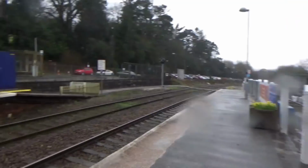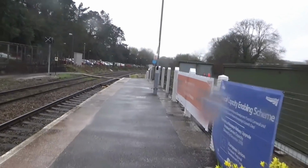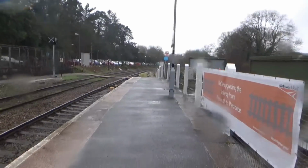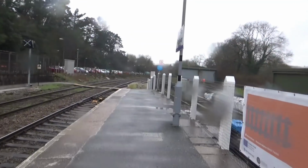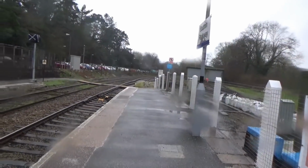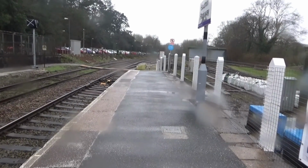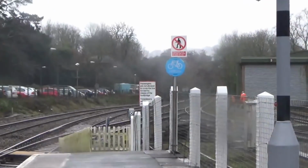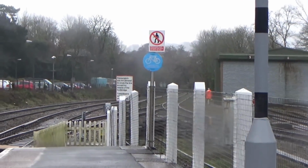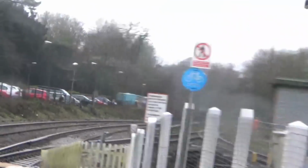Okay, so I'm at the end of platform 2 now, and this is a section over here which provides some more step-free access over to this platform, only when it's staffed. So you've got a little crossing over here, which when you go across it, you have to be accompanied by a member of staff. It says over there, passengers are not allowed to cross the line. Hang on, let me zoom in on it. Except by means of the footbridge, trespassers will be prosecuted.